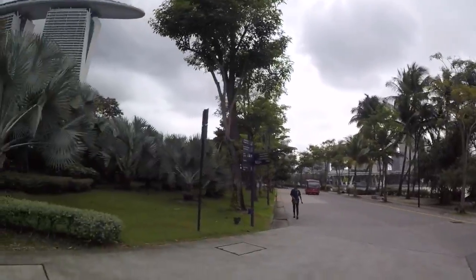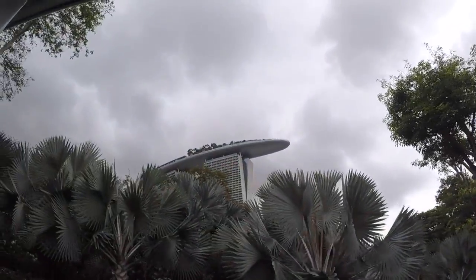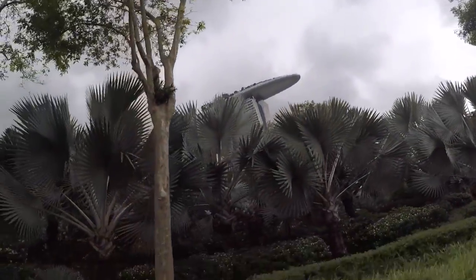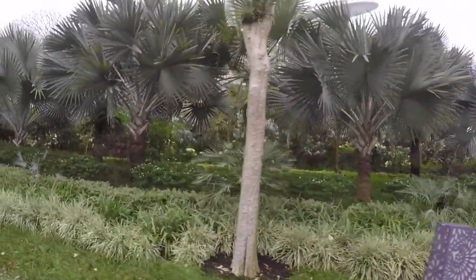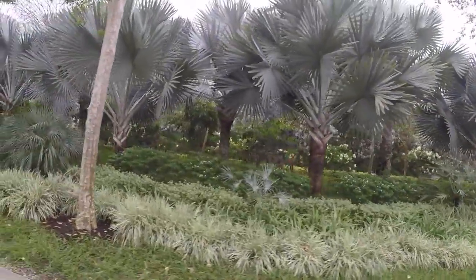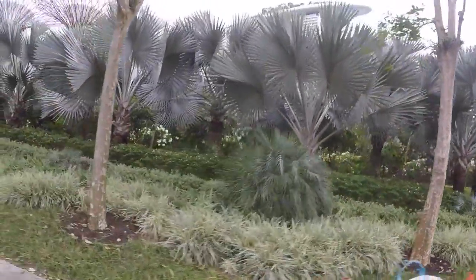Also tucked away in this quiet corner is the Silver Garden, coming up ahead on your right. This rentable event space is named after the silvery-colored plants growing on and around its 3 super trees.